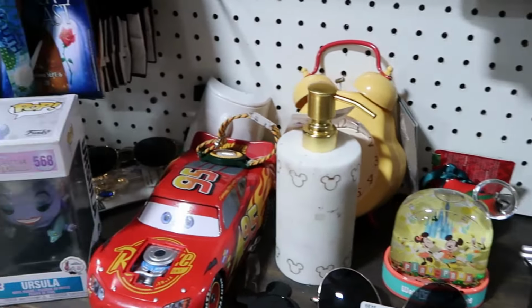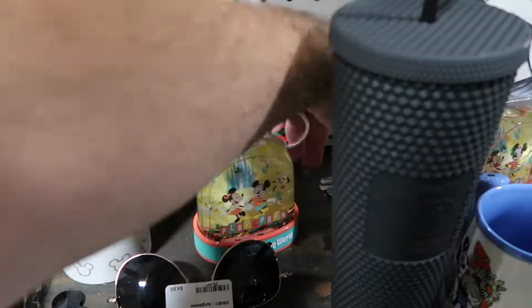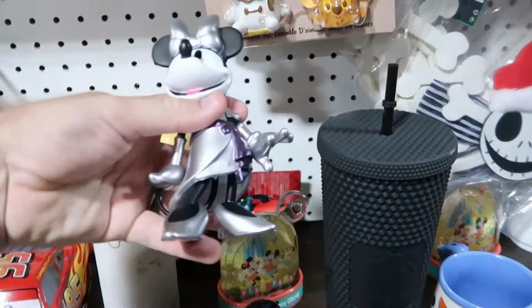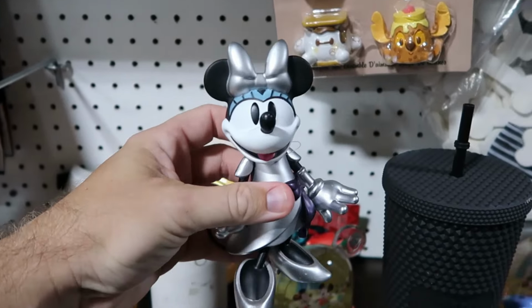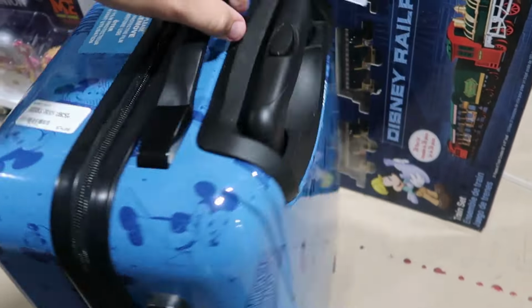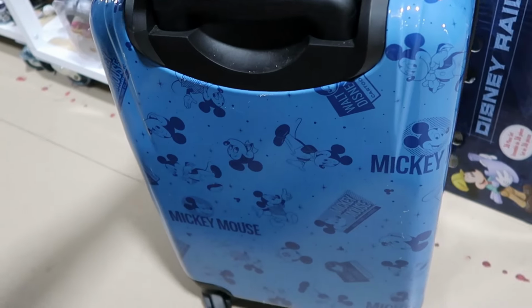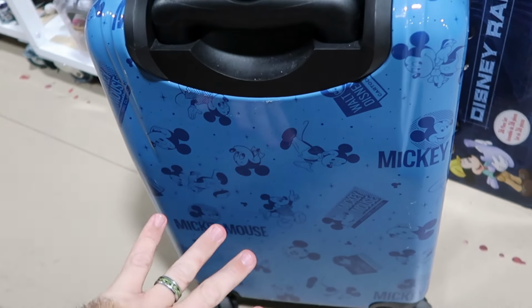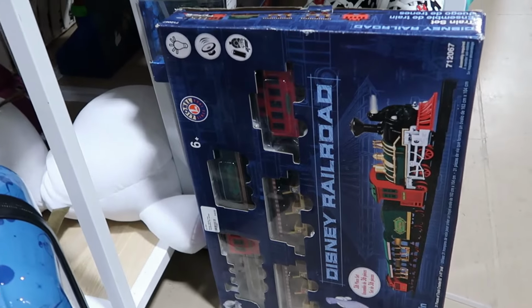And let's see what else we got going on though. They have some Ursula Funko Pops. Also in the same section in this backside is the Disney 100 little collectible figurine of Minnie Mouse. Definitely a good amount of new merchandise though since my last visit here to the Antique Mall. Here is your classic carry-on size suitcase with Mickey Mouse all over the place, a bunch of different graphics and designs.